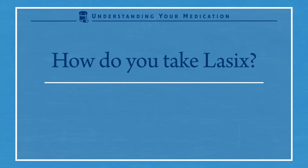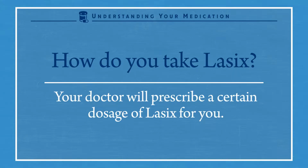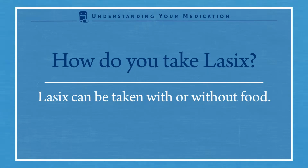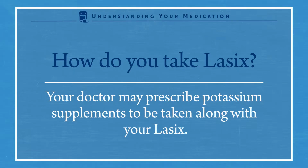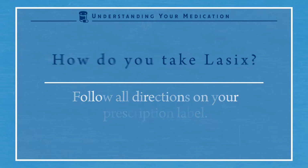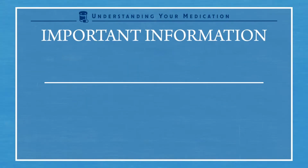How do you take Lasix? Your doctor will prescribe a certain dosage of Lasix for you. Do not take more than your recommended dosage. Lasix can be taken with or without food. Your doctor may prescribe potassium supplements to be taken along with your Lasix. Follow all directions on your prescription label. Important information for patients taking Lasix.